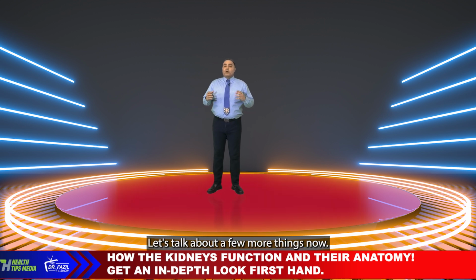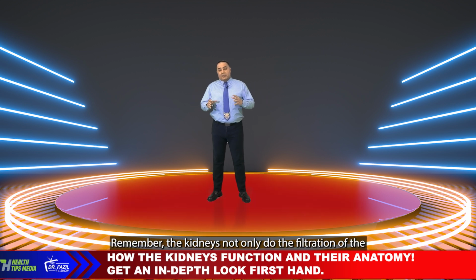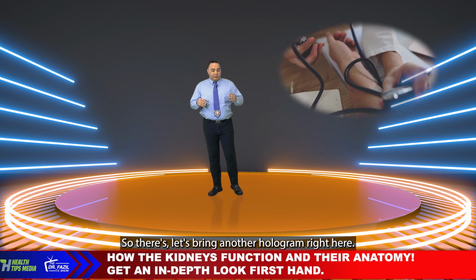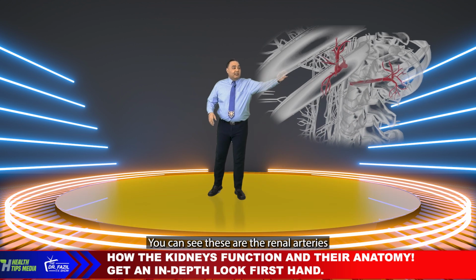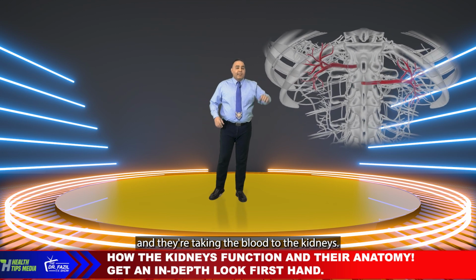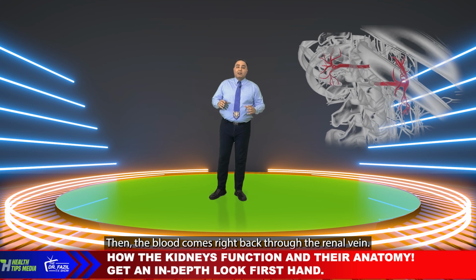So let's talk about a few more things. Now, we talked about what the kidneys do. Remember, the kidneys not only filter the blood and make urine, but they also control blood pressure. Let's bring another hologram right here. You can see these are the renal arteries, and they're taking the blood to the kidney, and then the blood is coming right back through the renal vein.